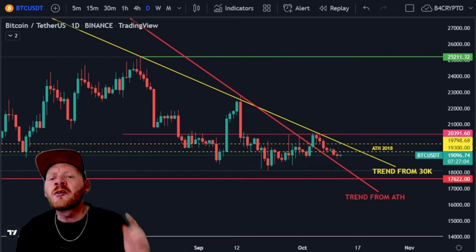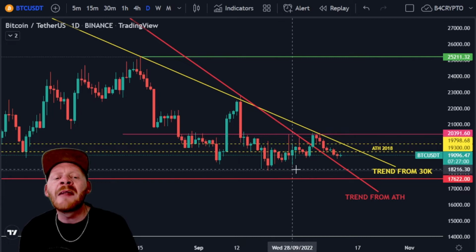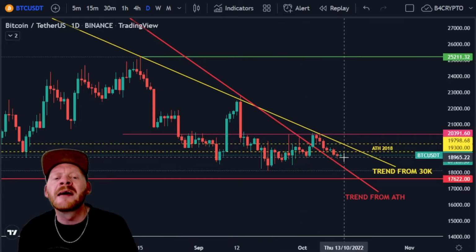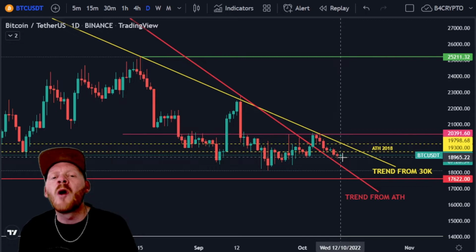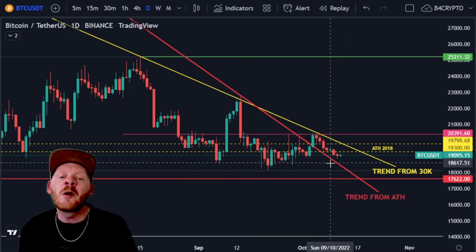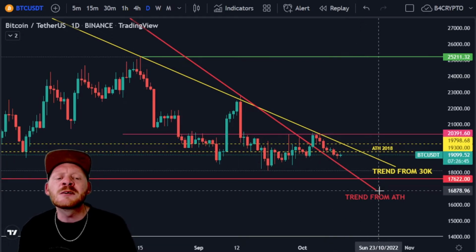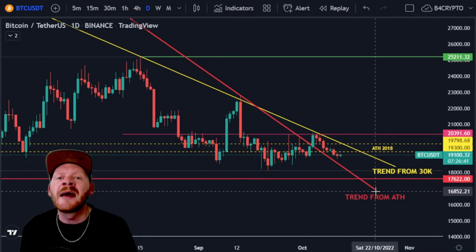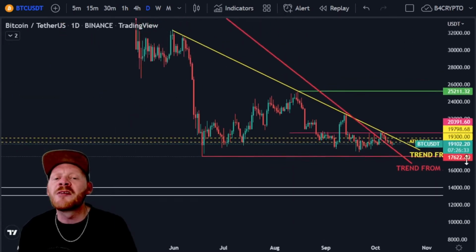So guys, we're going to start directly on the daily chart. And guys, as you can see that we are underneath the previous all-time high of 2018. So guys, at the moment we are struggling to hold this level. But guys, we're going to look at the chart and we're going to look at the resistance and the support for the time being. And guys, first of all, this red trend line comes all the way from the previous all-time high at 69,000 US dollars. And we're going to find out how many touch points we had on this downward sloping trend.